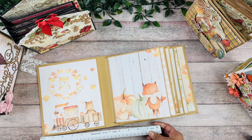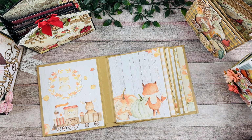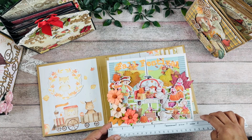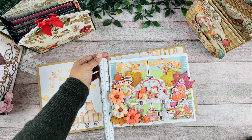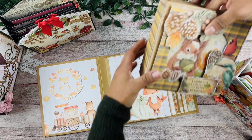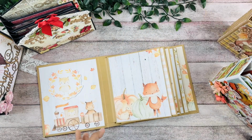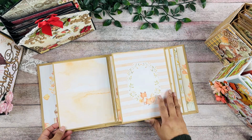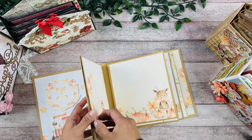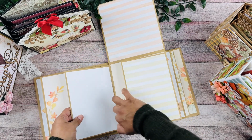So this one is 8 by 7. I don't think I gave you the measurements for everything, but this one here is 7 3/4 by 6.5, and then this little one, it's 6 by 6 exactly. Yes, so this is a 6 by 6, just so you can kind of have an idea. This opens and opens and slides, so a lot of the interactive elements and features, this opens and opens, so you kind of get the idea.